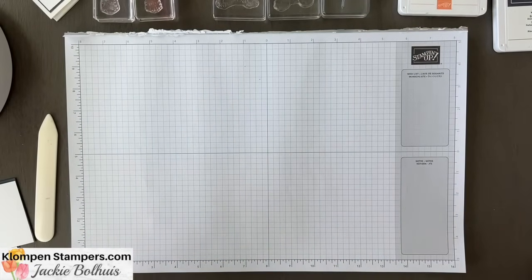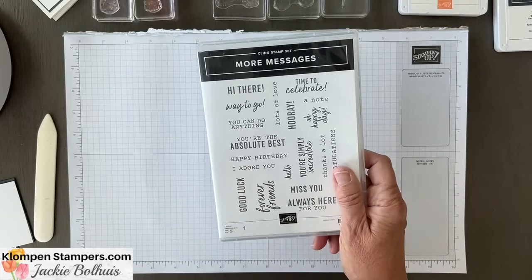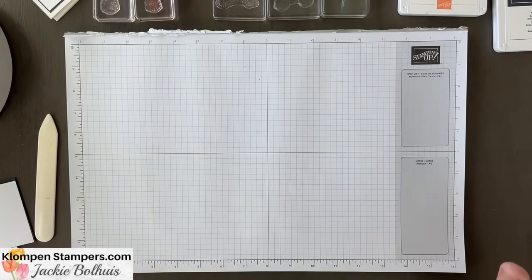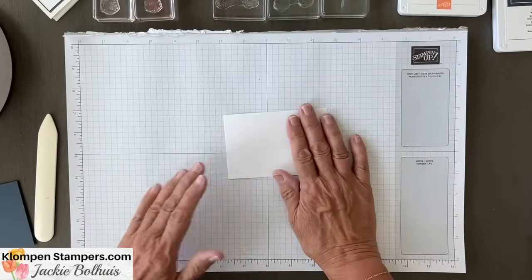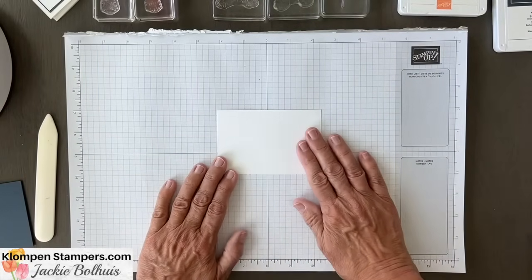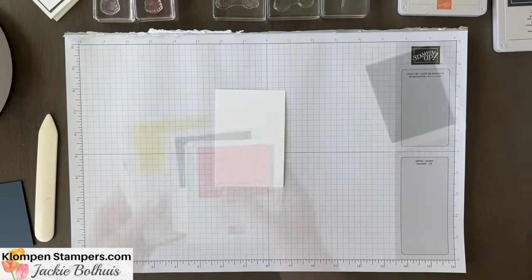Now, this stamp set, this is it, guys. My favorite. You're going to put this top of your list to buy. You're going to want that, and I'll show you why in a second. So let's start with our flowers. We are going to use some note cards and envelopes, and we're going to start by just stamping a really simple design on a layer to go on our note card.